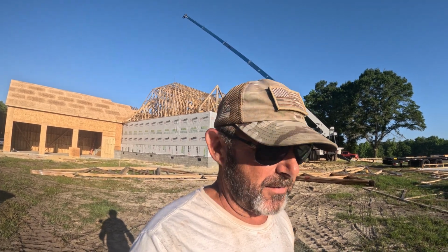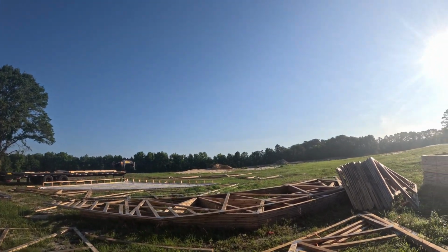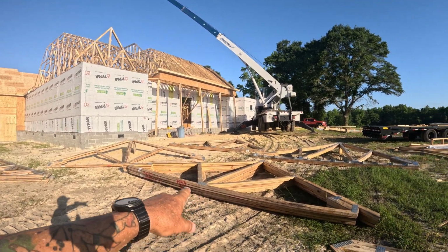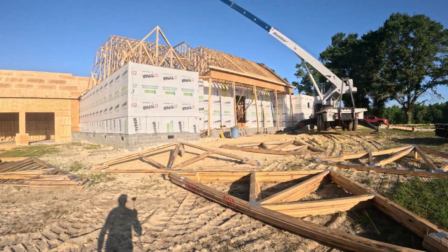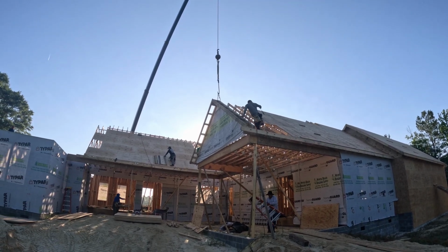Welcome back, everyone. This morning is truss day again. The new trusses were delivered bright and early. They brought them out really quick, so that was good. The crane is here, 7:30 this morning. I just moved these closer. They were way out there, and they are already setting a gable. So let's go back and see what they're doing. Well, made quick work of that.